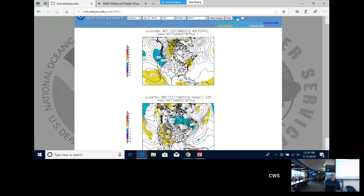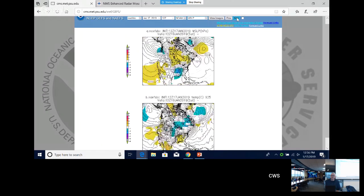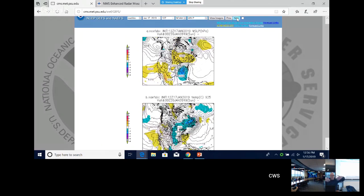Some of the things you like to see: you see the big high coming down tomorrow, and it kind of has that banana high shape, which keeps the cold air to the north and maintains the baroclinic zone. And there is one hell of a baroclinic zone. You can see it's minus 34 Celsius there at 850. It's nothing to sneeze at, but it would probably make you sneeze, or at least your nostrils would freeze.